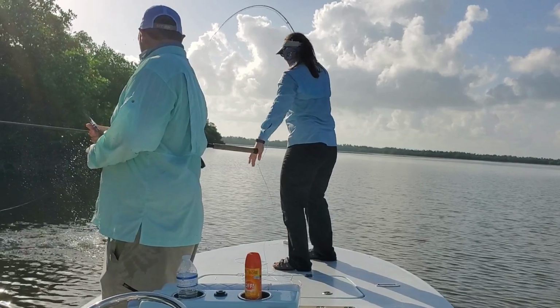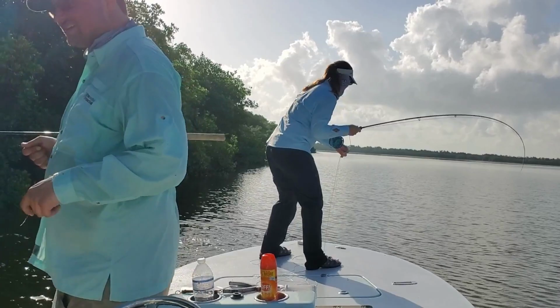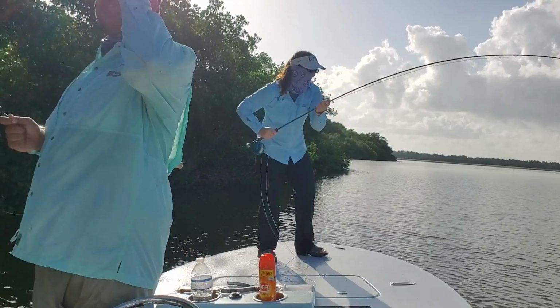Oh, snook. Oh, nice snook. Beauty. Nice snook. Yours looked like it was overslung. Yeah, I'm starting to realize that. Yeah. He gill plated you. Yeah. Oh no, for sure. Yeah, he looked all of 30 inches.